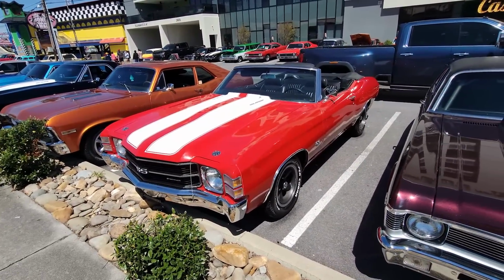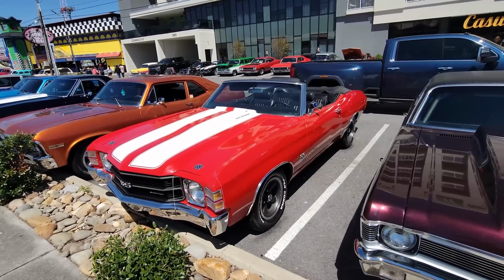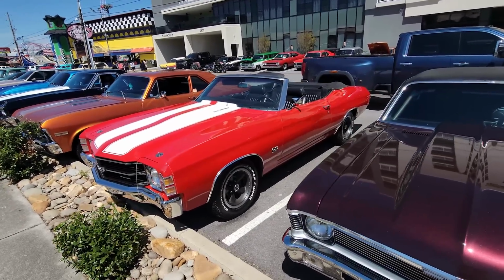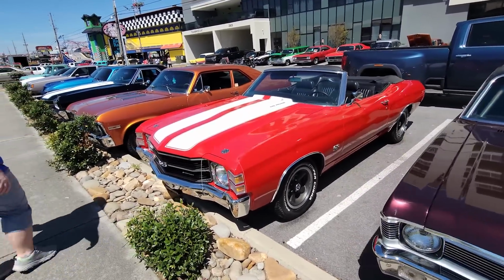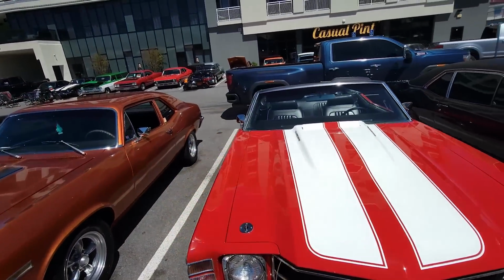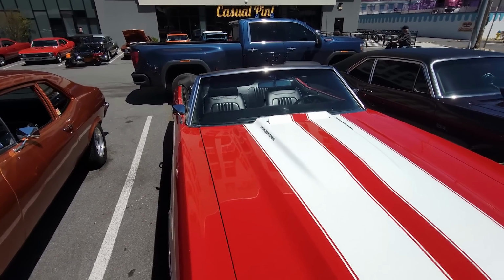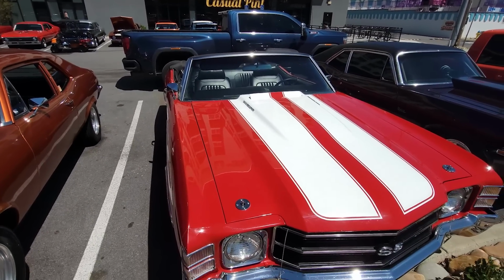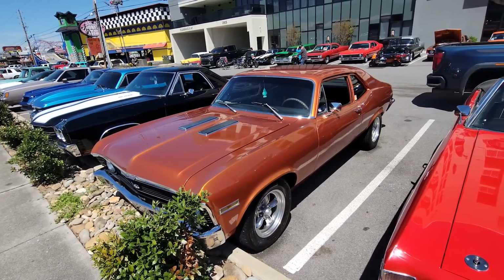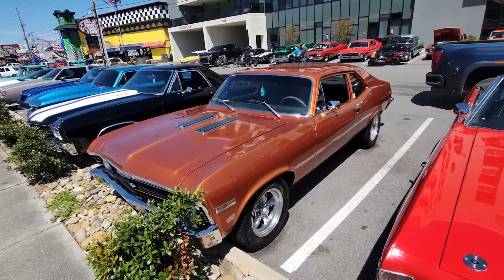Check out this Chevelle, Dawn. Wow, she's a convertible. She's nice. Yeah, she is very pretty. It's a 454, at least that's what it says it has. I'm not sure what year it is. It's a 71, 71 Chevelle. A really sharp 70 Nova. They want 35,000 for it.